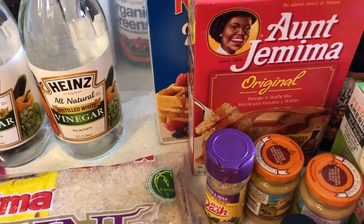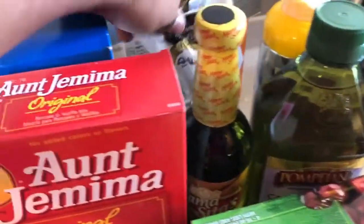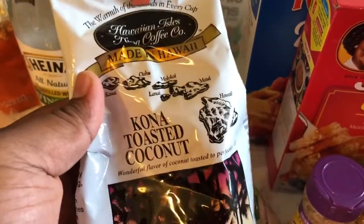That, as you saw, was the coffee maker that I got. And then I also got this from the supermarket. It's already ground up. It's a Kona toasted coconut coffee, like Hawaii coffee. So made in Hawaii. It smells really good. I can't wait to make a cup of that.